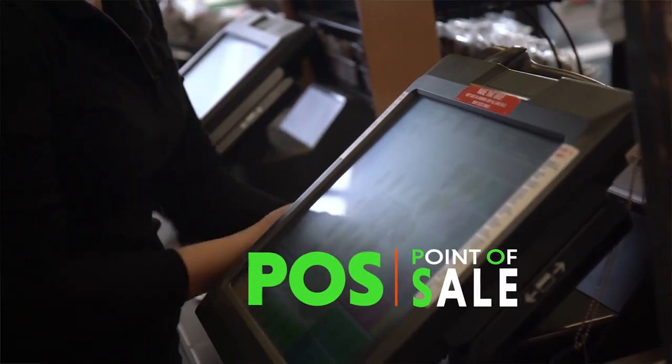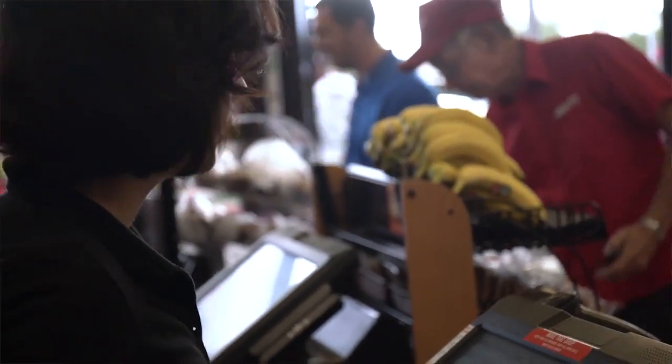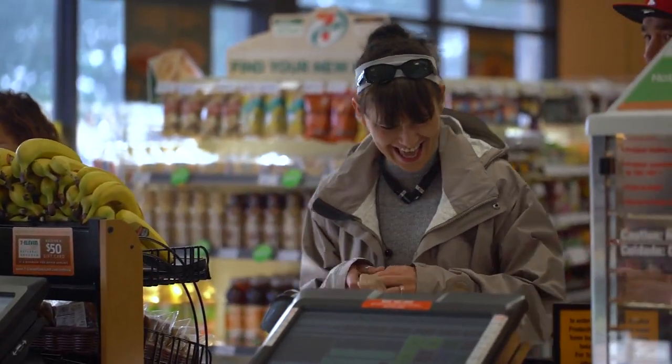One of the most important factors is going to be our POS system. POS stands for Point of Sale System, which allows us to actually get the customer out of the store with the actual products that they wanted to invest in when they came into the store.